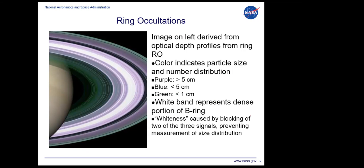The blue is less than 5 centimeters. That has quite a bit of effect on the X-band, and not so much on the Ka band, which is about 1 centimeter, while the X-band is about 4 centimeters. The green is the part that really affects the Ka band; it is the only one that is much affected by that. So that's how they tell that the particles are small there.